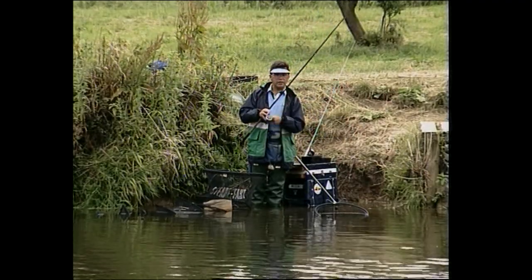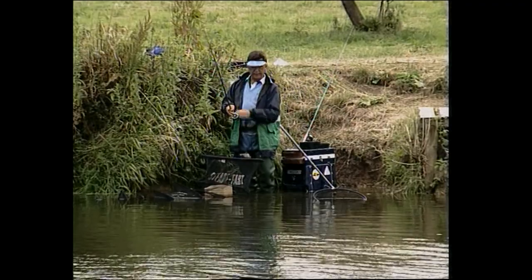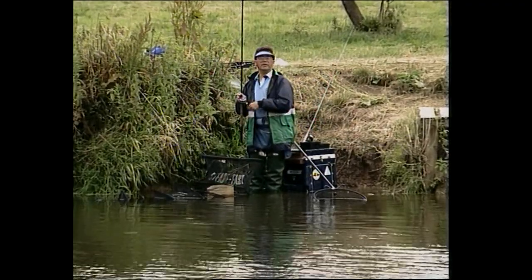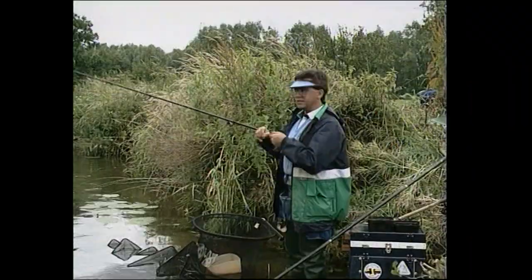You can't beat closed face reels for this sort of fishing. If you had an open face reel, you'd be forever opening and closing, opening and closing. Whereas with this type, you're just constantly clicking the button, releasing the line, picking it up off the handle, etc.